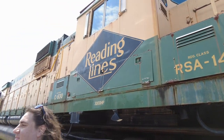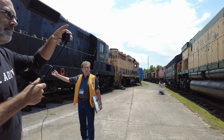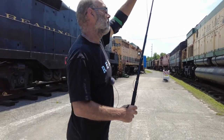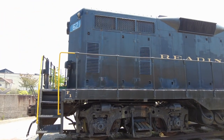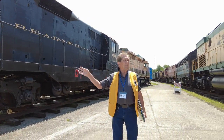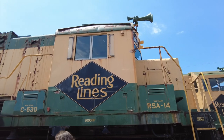New York, Susquehanna and Western operated long hood forward for many years. When they first came out with the diesel locomotives, the crews were quite used to looking down the long barrel of the steam locomotive, and they had a fireman on the other side, who called out the signals. So they were quite used to operating long hood forward, and they thought it was safer, but it is not. Look at the face of this thing. That's no safer if you hit a car than that is. So this was the last.